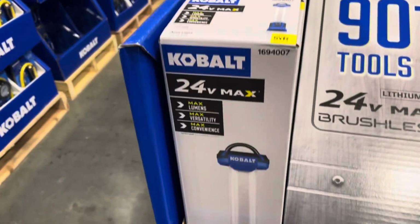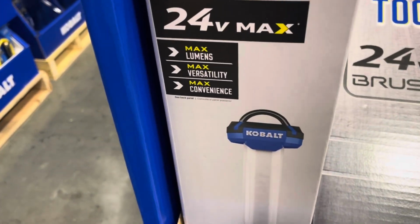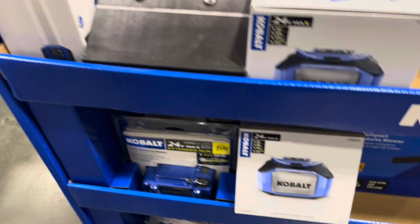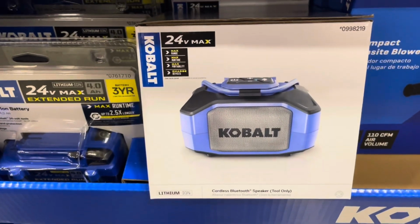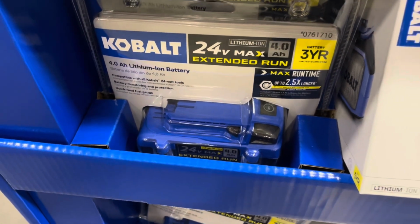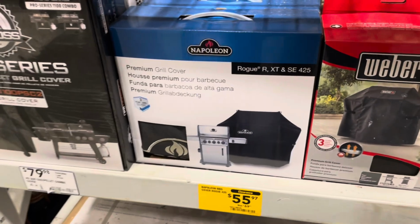And then the light here. This is the 24-volt max light. They're just saying it's max lumens, why they're calling it max basically. This is the Bluetooth speaker. And then you can see over here to the left, this is the 4-amp-hour 24-volt battery with a 3-year warranty.